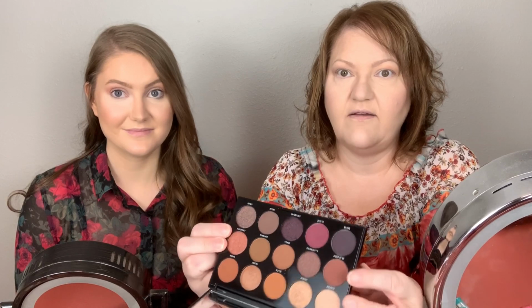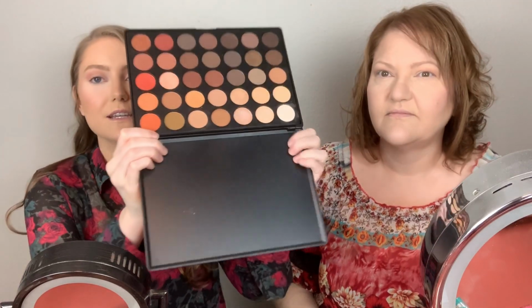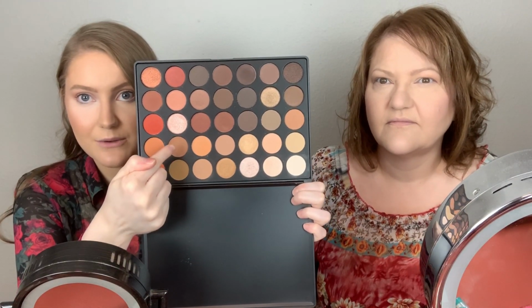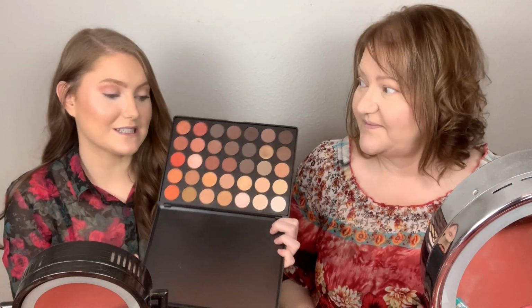To deepen up the outer corner, maybe fill in right along the lash line, I'm going to be using Intravenous, and in this palette, the Va Va Voom. In the Jeffree Star, I'm going to be using this shade, which is called Ouch, and in the Morphe palette, this shade right there. So let's hope they match, because the first ones didn't match very well.